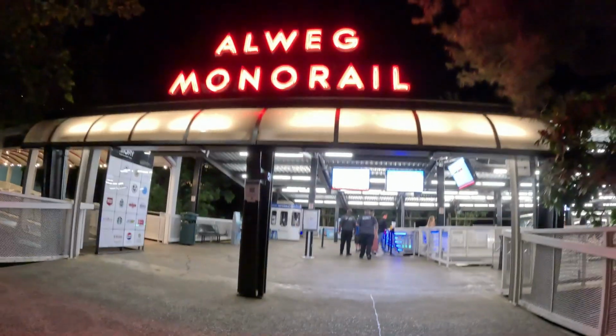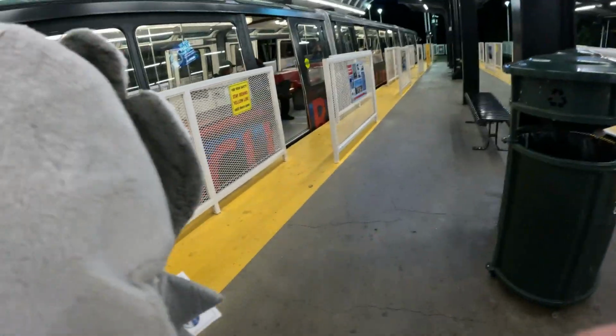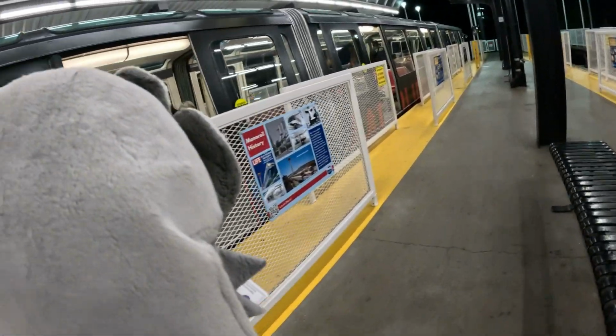What's that? The next train will arrive in 3 minutes on the right.